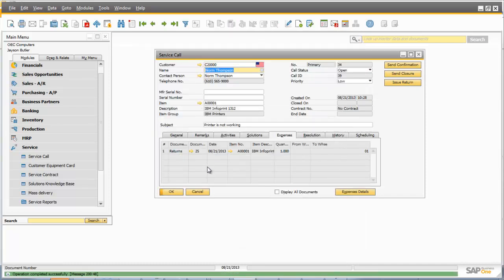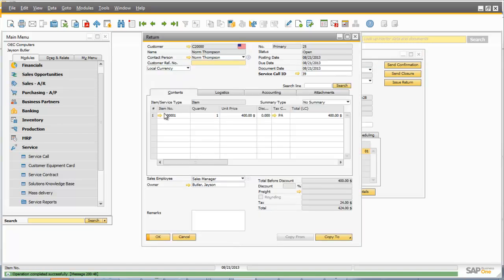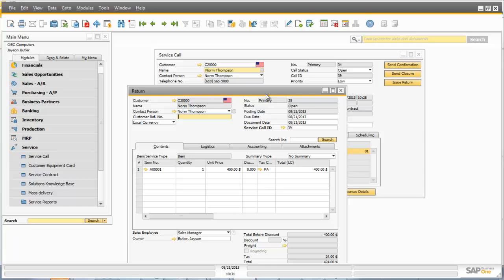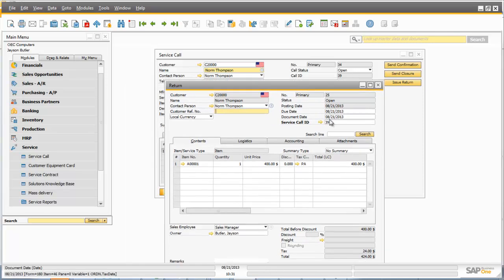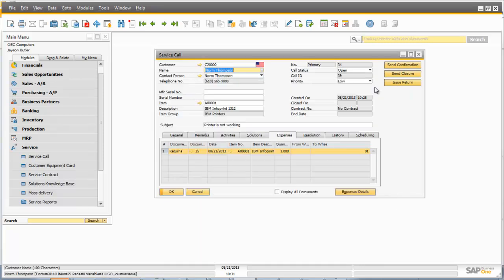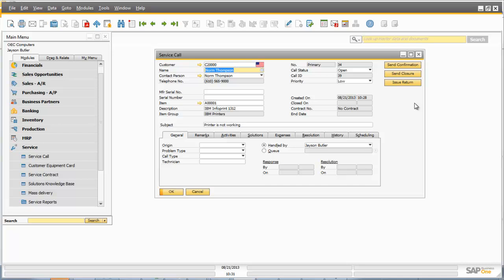Okay, I ignore this error. I get a return document. This is the document for this item. I get here the service call ID. So you can see that it's the same service call ID in here, 3939. And I even have an orange arrow which I can use to access the service call. Okay, so I've just automated something very quickly. I don't need to do anything. The user doesn't need to do anything.